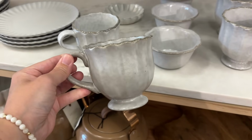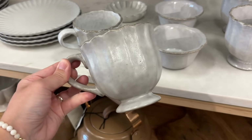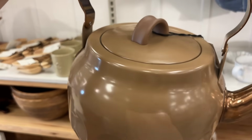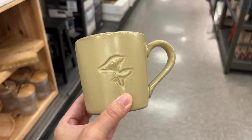Joanna also has some new mugs and a teapot in this beautiful light brown color. It's kind of a mushroomy tone. I just love that she came out with a color for this piece that I know was so popular when she released it over the summer.